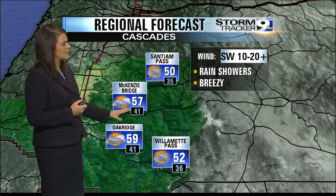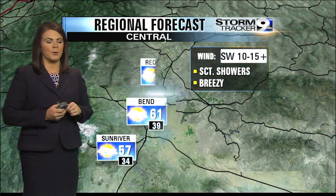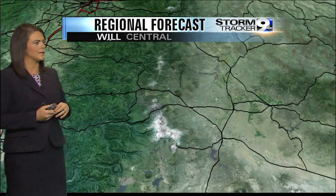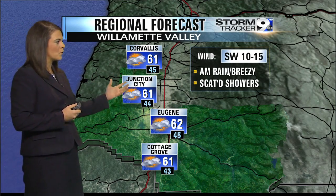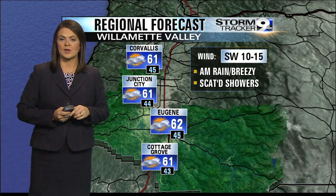The Cascades will see rain showers and breezy conditions. Wind gusts there to about 35 miles per hour. For Central Oregon, a little bit breezy as well. Scattered showers and highs in the low 60s. And for the Willamette Valley, highs will be back to the low 60s. Morning rain and showers this afternoon. Otherwise, a little bit breezy also for the first half of the day.